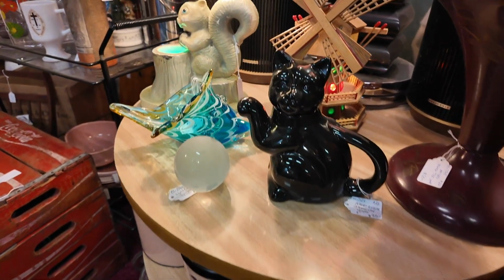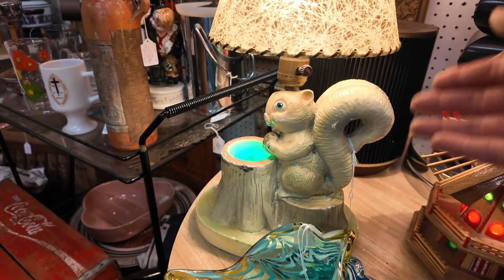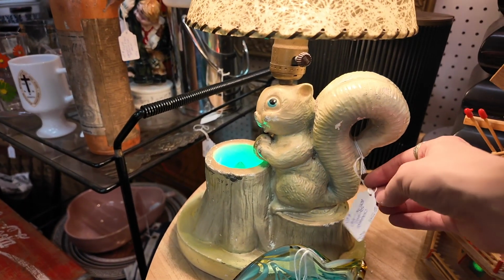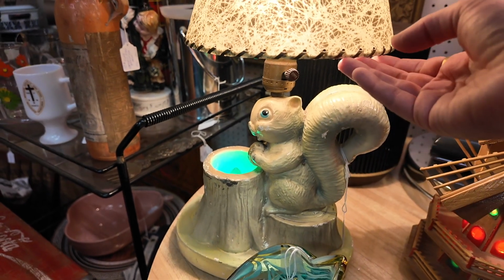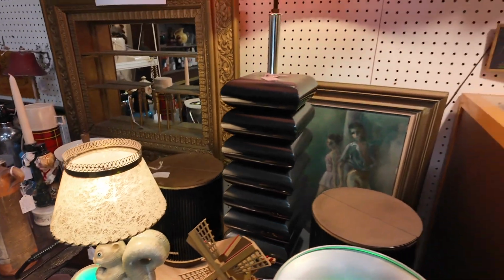There's a black cat teapot. And this is what everybody needs. It is a squirrel lamp for $60. The shade is awesome. And that will do it for us, and we will see you out in the car.